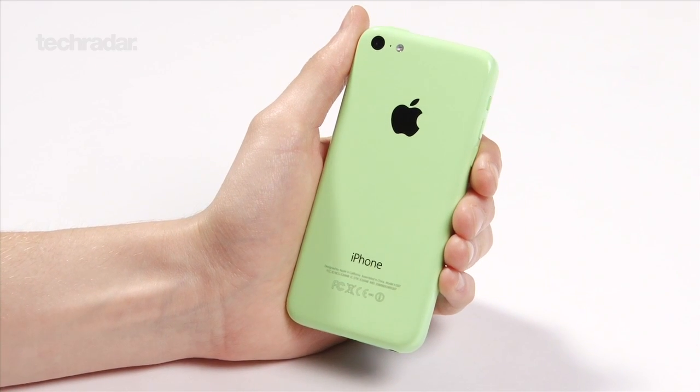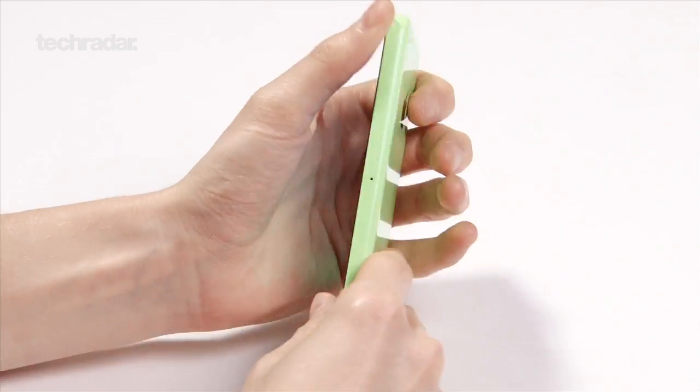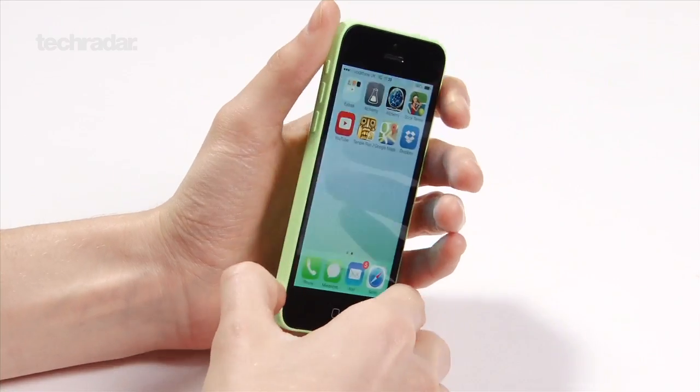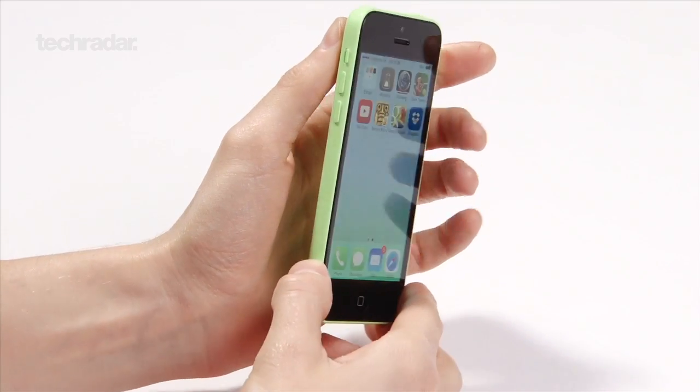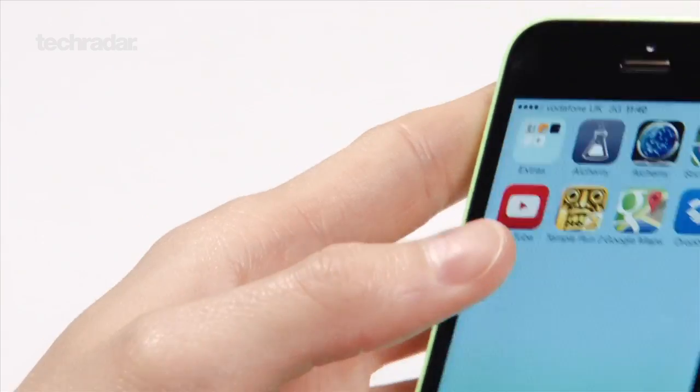It seems like Apple is trying to tap into that fun, customizable end of the market, so you get options including red, black, yellow, blue. You can see we've got a green one here. There are also some cases on offer, although they are quite questionable in design. We're not sure if we really like them.